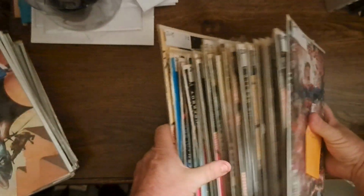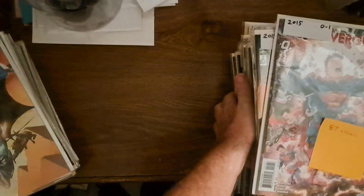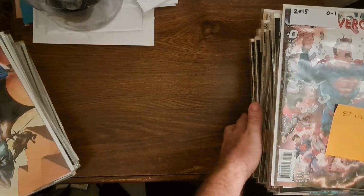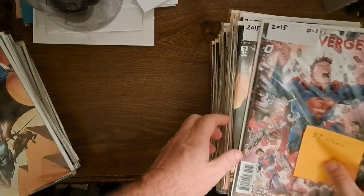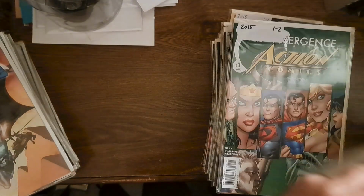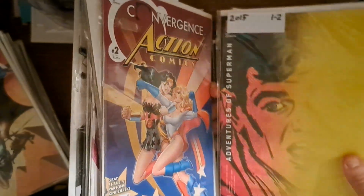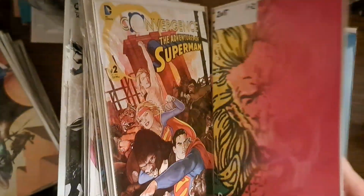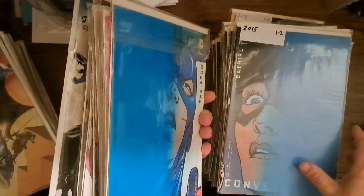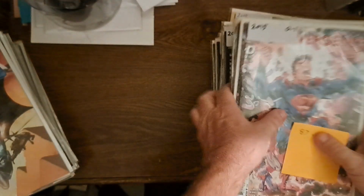And also, as long as I'm offering stuff at this point, I have all of the Convergence issues that we went through. There's a lot of issues here. There's 87 issues altogether for the Convergence 0 through number 8, I think it went up to. Yeah, Convergence 0 through 8. You got the Action Comics miniseries, the Adventures of Superman miniseries, the Aquaman miniseries, the Atom miniseries, the Batgirl miniseries, the Batman and Robin miniseries, all of them that I've gone through on the channel.